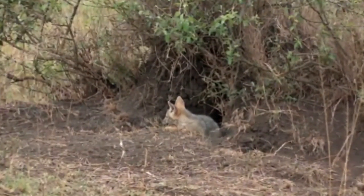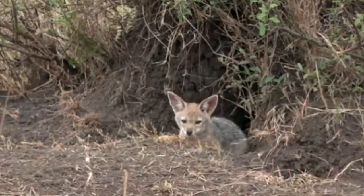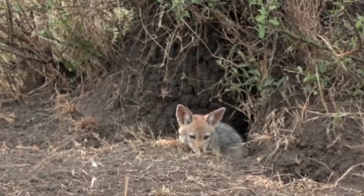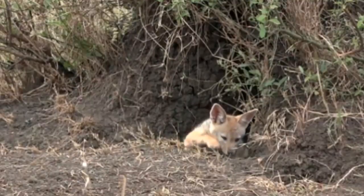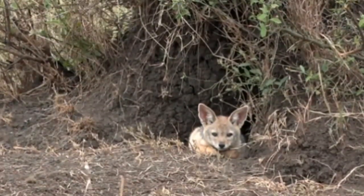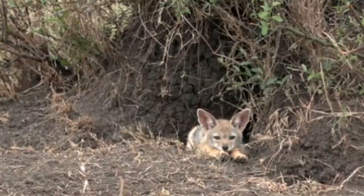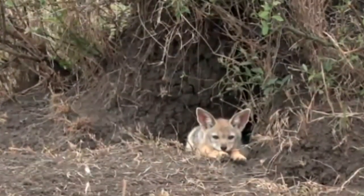But they've got very powerful claws, so they can dig really, really well. And this little one looks quite tired and a little bit damp. It's been sort of raining on and off right through the night. Where are your siblings? Isn't that absolutely precious? Oh, a little stretch and a little ear shake.